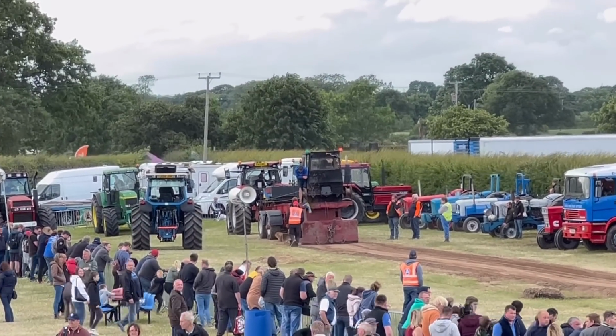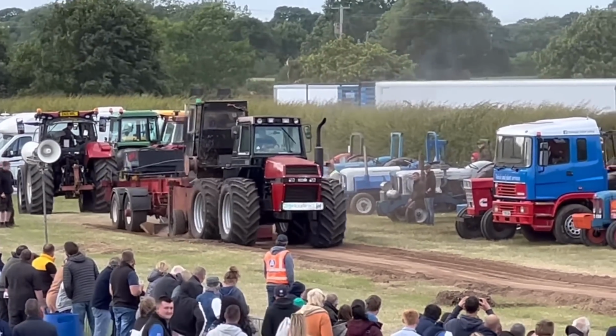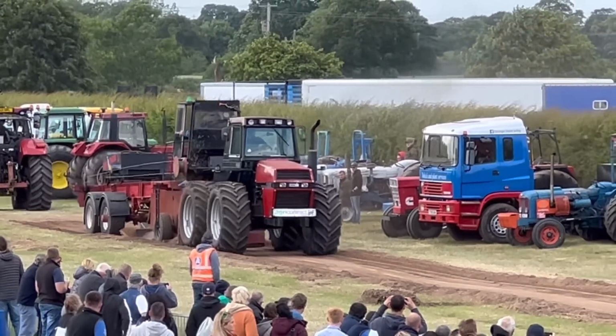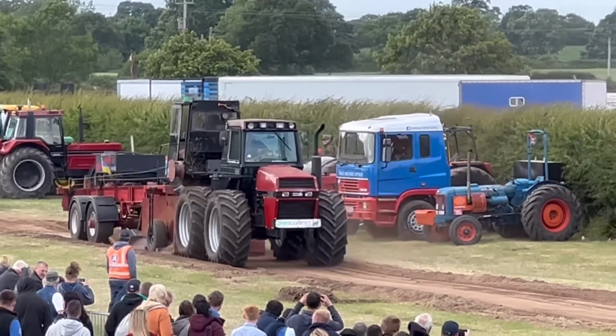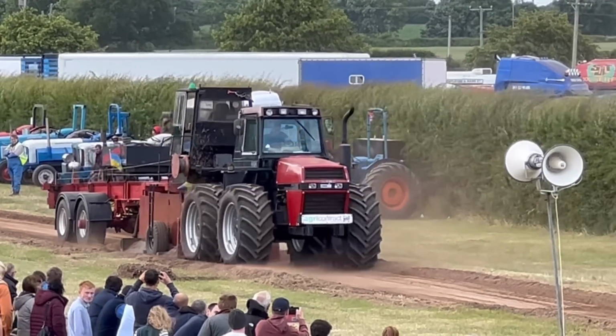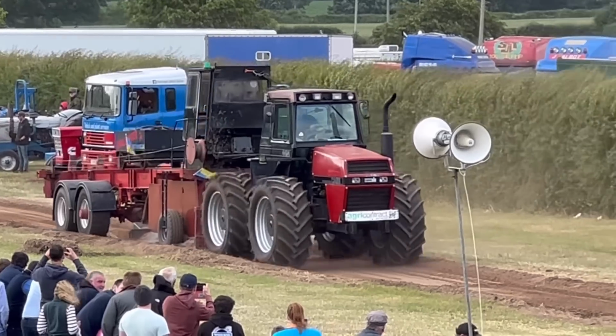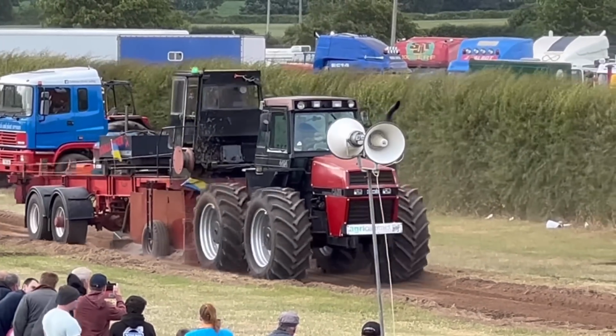The John Deere's first. There we go, second pull of the weekend. I think Sam's driving it because I'm on a combine. Hey, she's flying now. There we go. Oh, he's put him on a shorter, longer chain, hasn't he, I think. Oh, he's going, he's going. Drop the gear.